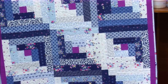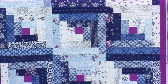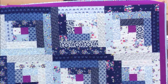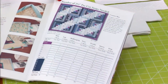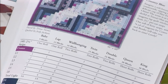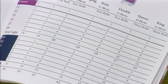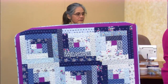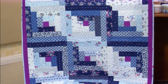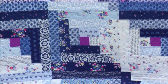This one is photographed on page 123. And this is a page that you're going to want to really remember, because you see it has all sizes of quilts, and it tells how many pre-cut strips you need for each size. So if you have more than one jelly roll leftovers from 2.5-inch rolls, you could combine them as long as you know how many you need.